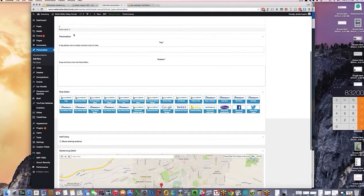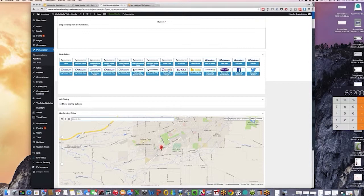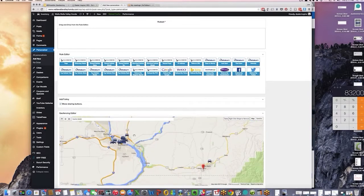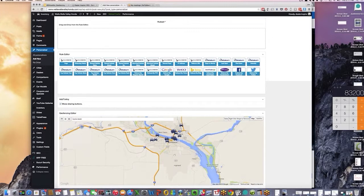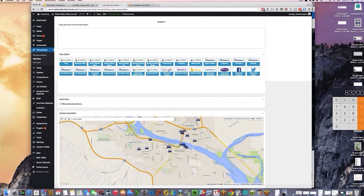In this case, it's pulling in the centroid of Walla Walla, Washington, because this is the specific dealer. But say I wanted to target just Toyota dealerships around the area. I can type in Toyota dealers. Well, it looks like in this case it's pulling in all the respective dealerships, but you'll have a nice selection of dealers, and you can see the bulk of them are right in this area here. As I hover over these specific dealers, I could also zoom in, zoom out, and whatnot.